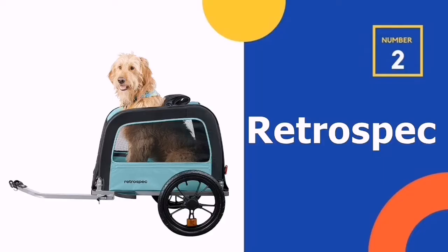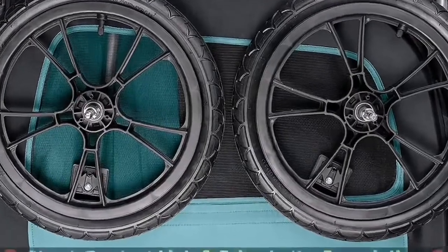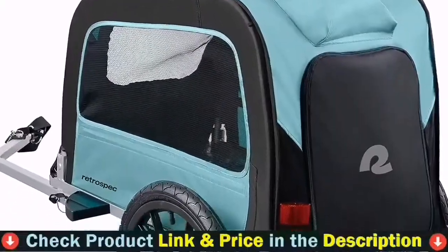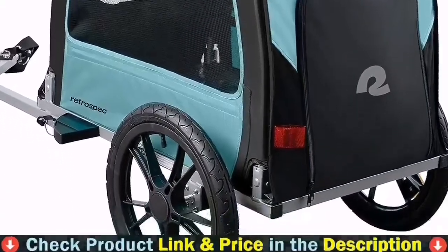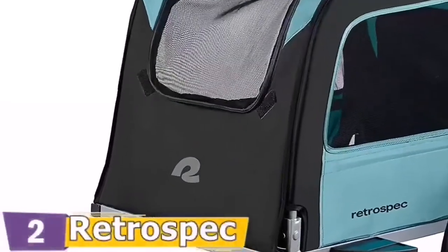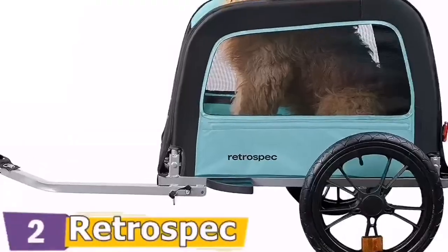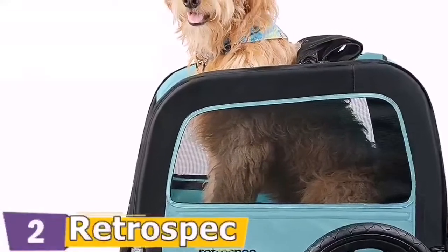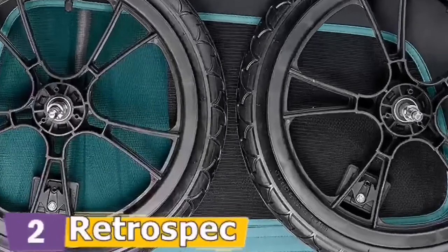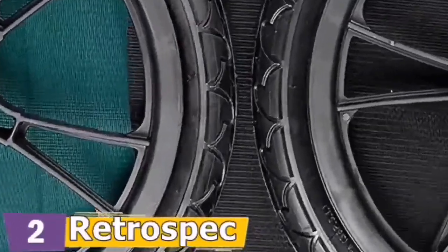Number 2 in this best dog bike trailer list is Retrospect Rover Wagon Pet Bike Trailer. This trailer is the cheapest on our list, and it features water-resistant fabric and a folding frame for convenient storage. It has an internal leash and a non-slip floor, so you don't have to worry about safety being sacrificed in the name of saving money. This trailer is able to fit two little dogs for rides together due to its size. It's simple to clean and has a back door for convenient access.